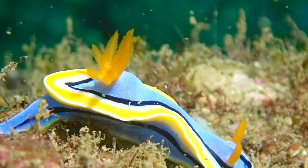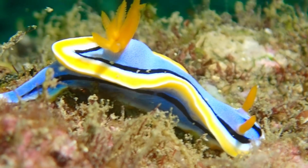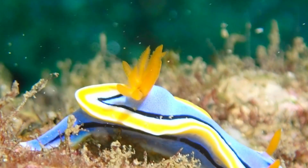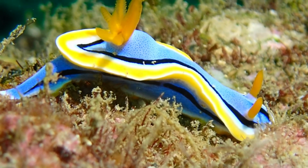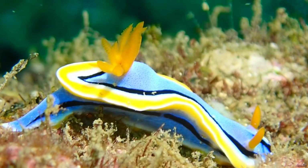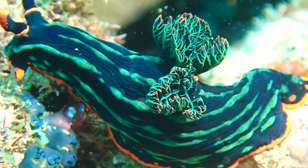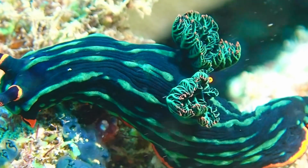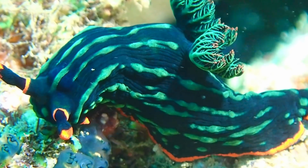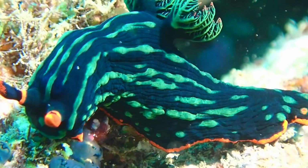And look at this one, this yellow. Yellow and white and blue. And some of them are about the size of half of my pinky, some are the size of my pinky. They're all different shapes and sizes, but check it out. A green one with that orange color in it. You can see the butt feathers on the back, the horns on the back. Just an amazing little creature, a nudibranch.